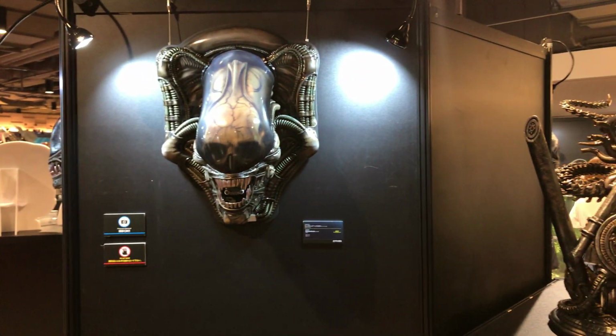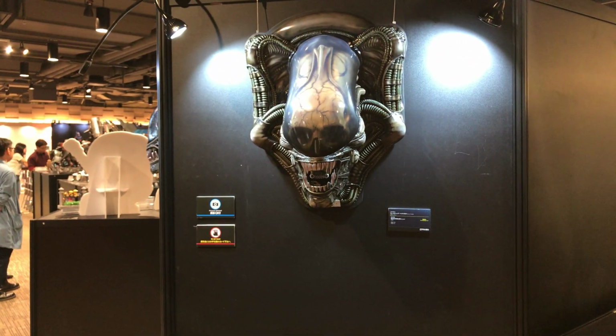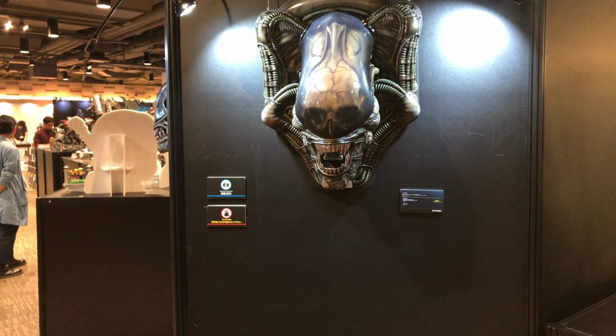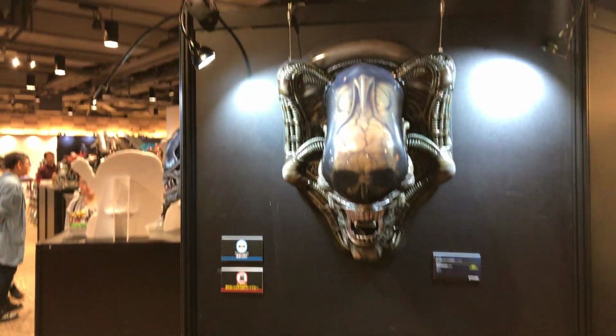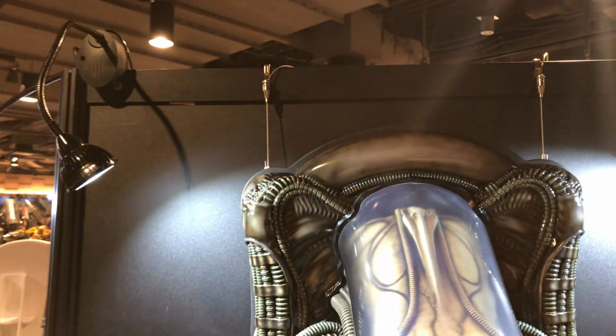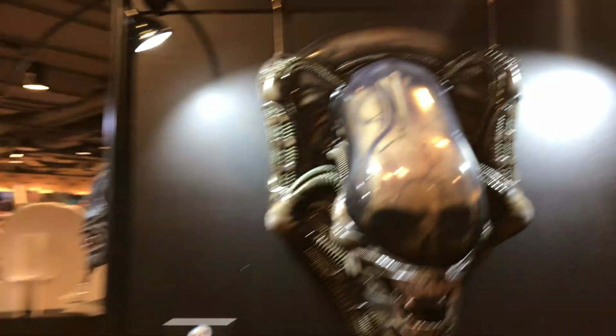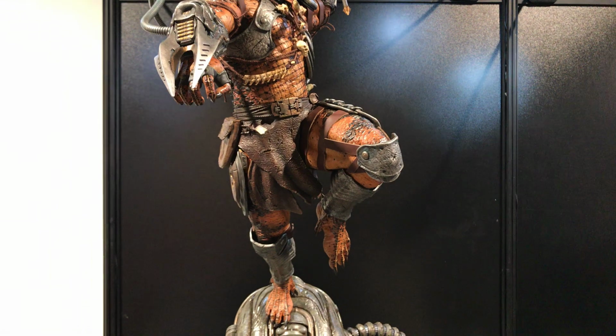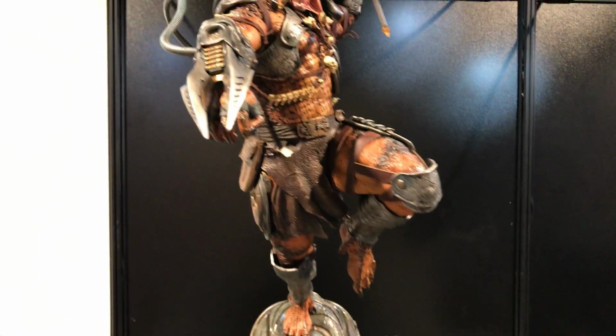So I don't know how they would advise you to hang these, but I hope there's a way. I would be kind of worried if you don't have the necessary supports and wiring to make sure they don't fall. Okay, so moving here, this is another new piece, Cractus Predator from the Predator comics.